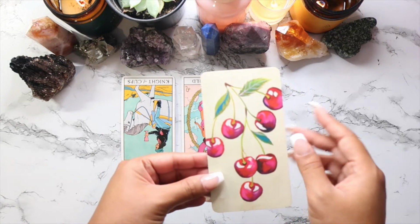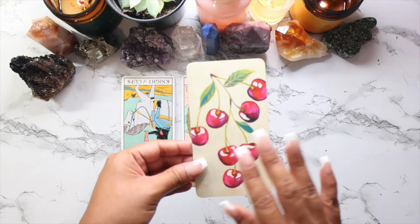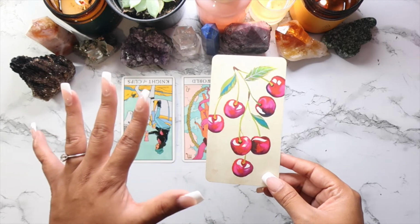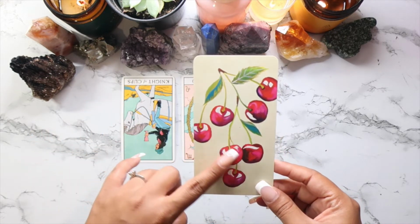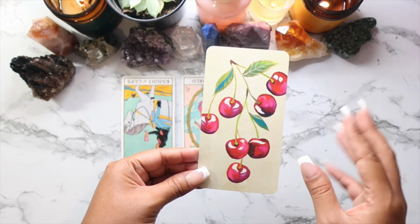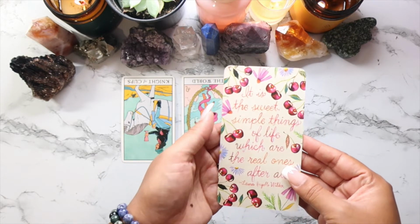Okay, and the next card that we have here is the cherry card. I don't know if cherries are of any significance to you all, or if you just like cherries. Maybe you don't like cherries at all, but the symbology behind cherries here is to find something that brings the sweetness out in your life. And I feel like that's the kind of self-care that you're being directed to.